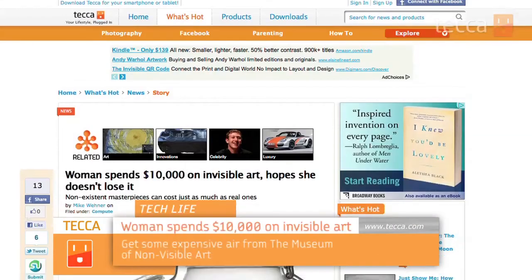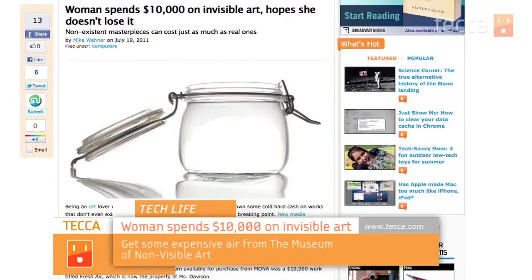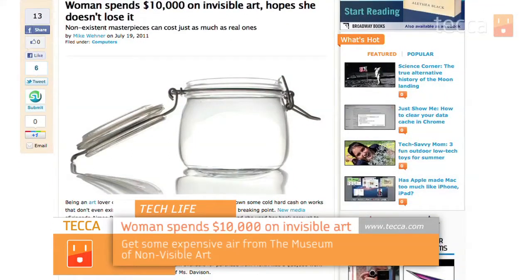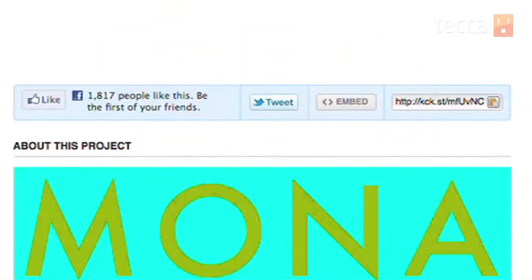It's not unusual for people to spend extremely high amounts of money on artwork, but a woman is making the news after spending $10,000 on invisible art. It is called the Museum of Non-Visible Art, the MONA. They have artwork on display that is basically nothing, with a little card next to it that describes what you're supposed to be looking at. It's supposed to promote visual ideas.